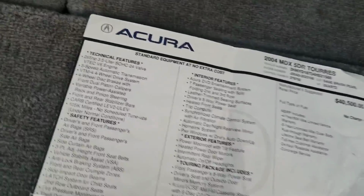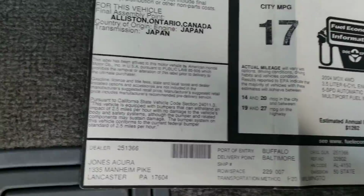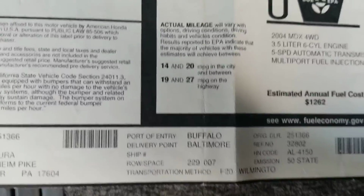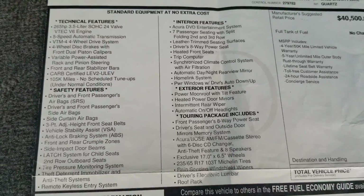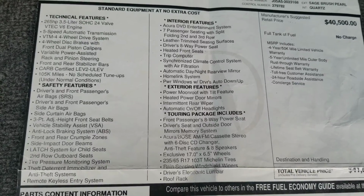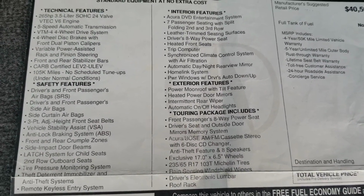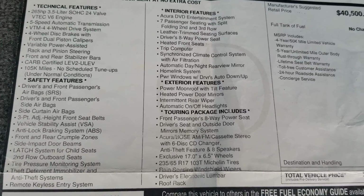So if you guys are looking, like I said, to buy, he bought this at Jones Acura on Manheim Pike in Lancaster, PA. There's all the features that it has. If you want to read all those features, hopefully you can see them. And all you have to do is pause the video and you can read all the features that it has.